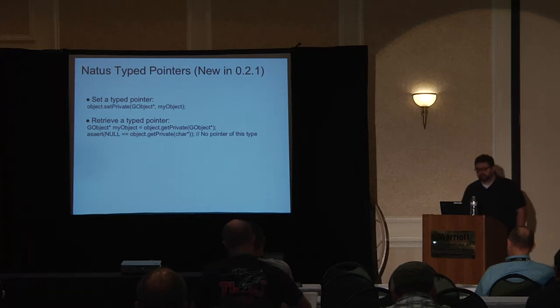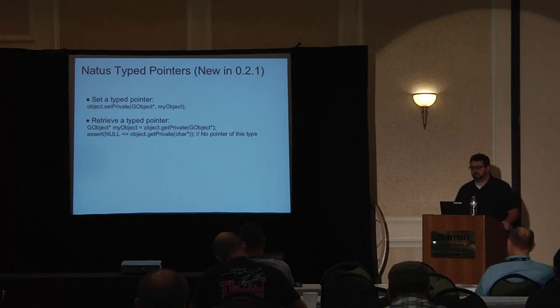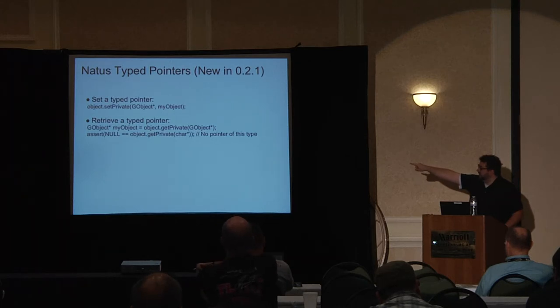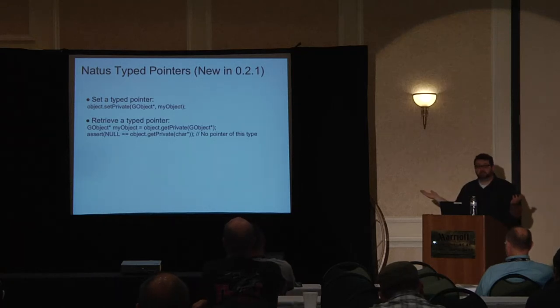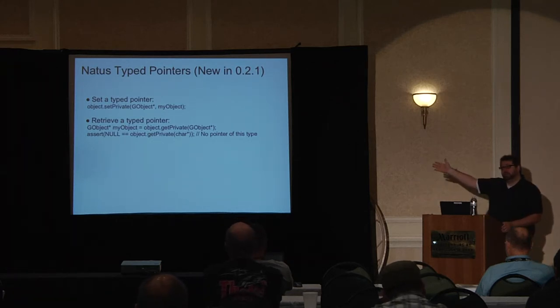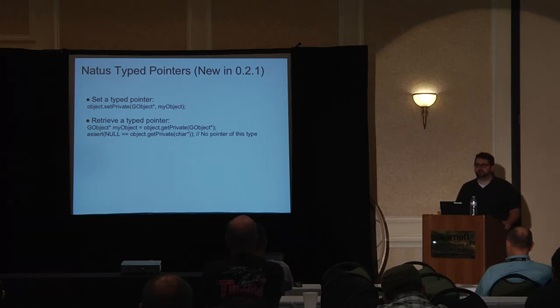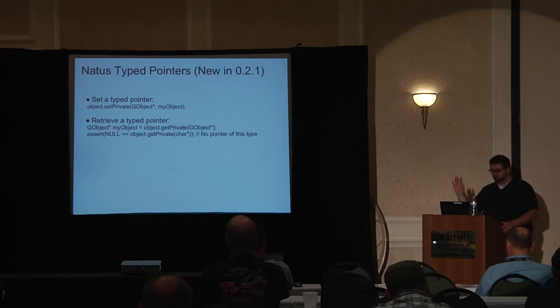In 0.2.1, our latest release, we also just released a typed pointer implementation. And you can see here on the top example, we store a G object pointer. And then later, we retrieve that G object pointer. Notice the last line in the bottom, when we try to get a char star pointer, there is no pointer of that type. It just returns null, because we've never stored one in there. So this is really helpful because it gives you, again, security up front, and it also allows you to store multiple pointers in an object. V8 does allow you to store multiple pointers in an object, but they're just an array, and so you don't get any type information like this. So you don't get the security benefit.